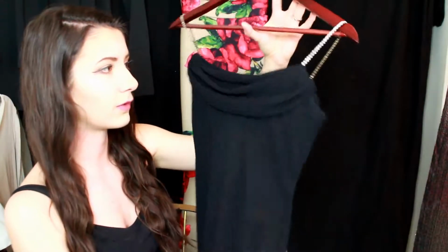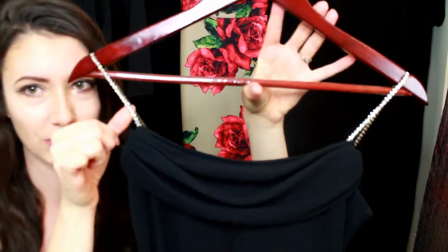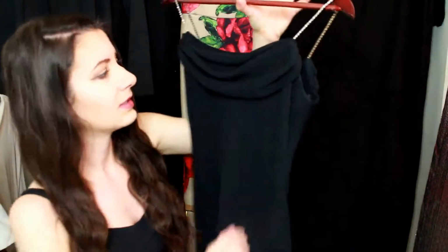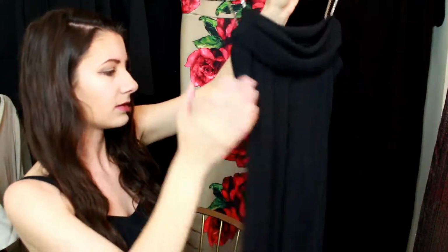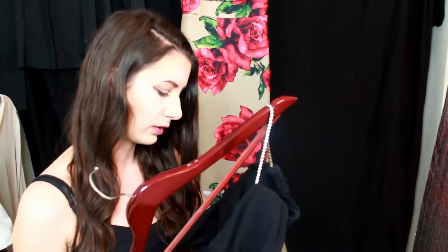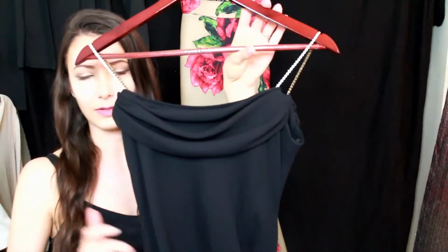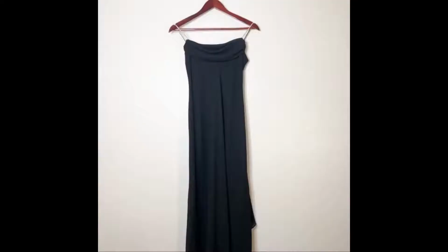Next here we have another formal style of dress, and if you guys can see this on the straps here, it sort of has like diamond details, which is really what drew me to this particular dress. It has sort of like a ruching right here, and in the back it has a gathered material down the middle. So it's a really, really pretty dress. And this is by Dave and Johnny by Laura Reiner, and it is a 2P, which I believe is petite. So this would be a nice prom or formal wear dress. I love the diamond details.